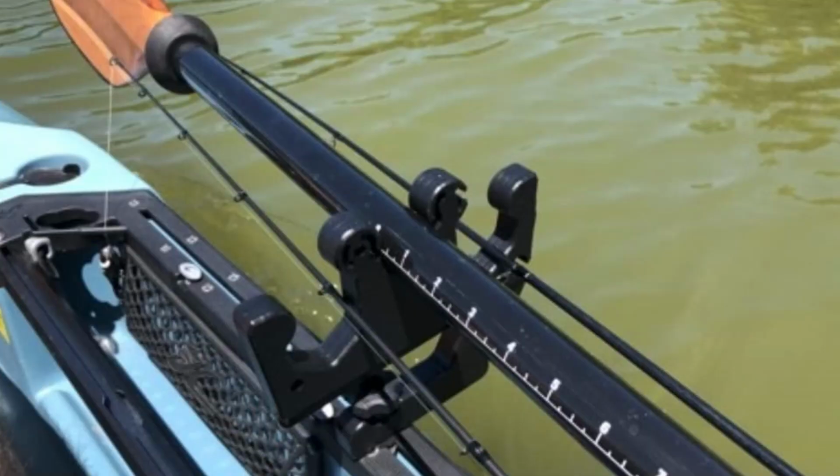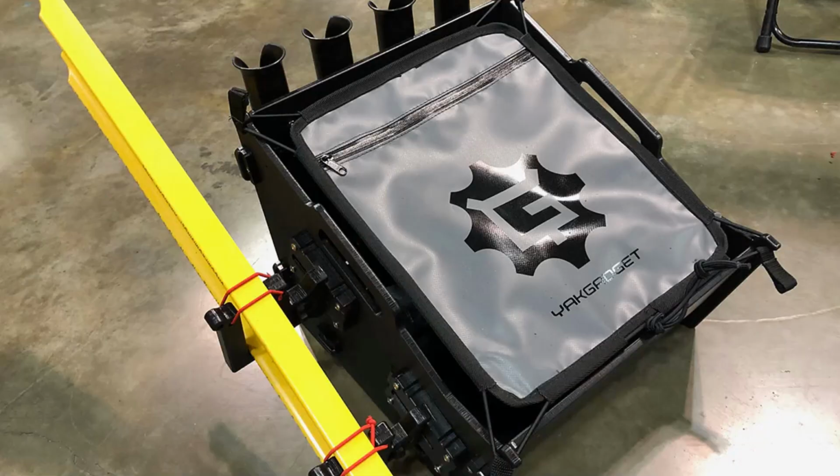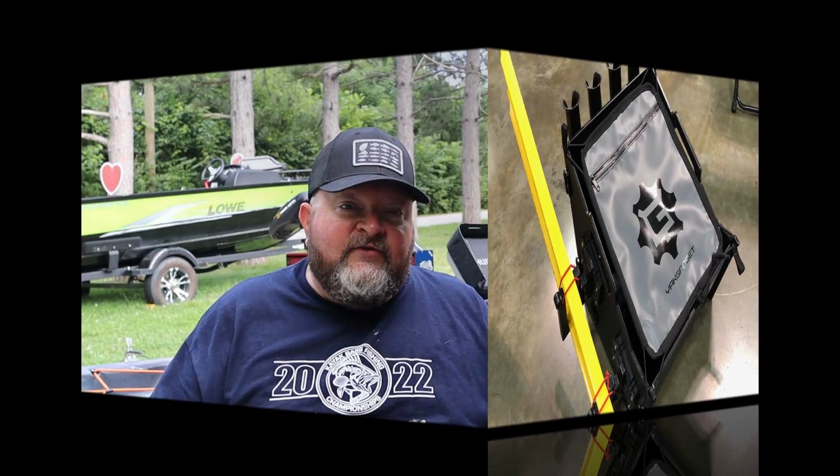They've also got what they call flex rod storage, which lets you store your rods horizontally, as well as paddles, push poles, parking poles. They've also got an array of fish finder mounts, and something that was really cool from them, they've actually got bump board holders that you can attach to either the gear track or the side of your kayak crate. They've got a couple of different styles there.